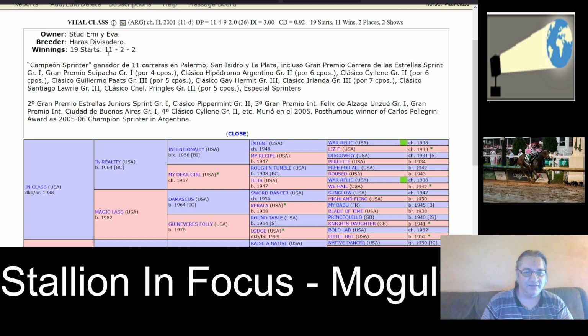Champion sprinter. Won 11 races, I would say that is. At Palermo, San Isidro and La Plata, including the Gran Premio Carrera de las Estrellas. Won a few races, it's fair to say. It was second in all of them as well. Gran Premio Estrellas, Junior Sprint.